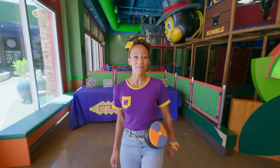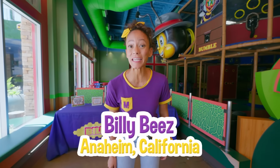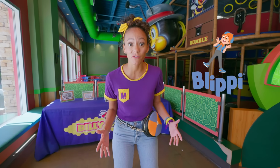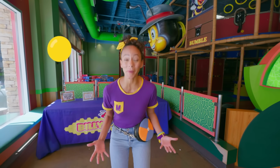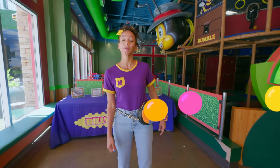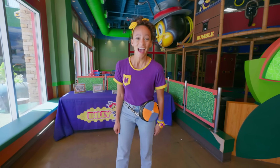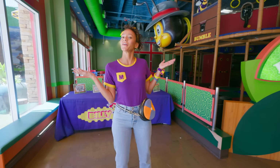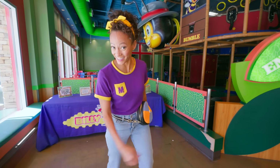Hey, it's me, Meekah. And today I'm at Billy Bee's in Anaheim, California. My best friend Blippi has been here a few times and said it's so much fun. So I thought I would come here and see for myself. I have my compass watch and my jam pack, so I'm ready for any kind of adventure. Come on.